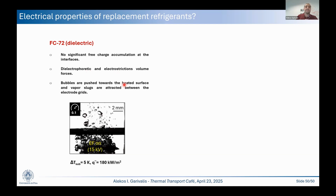And this is boiling of FC72 in the presence of an electric field. As you can see, you have this regular boiling, and the bubble detaches. You can see here that the bubble is elongated, such as in Ruby. But now FC72 is out of production because it has a very high global warming potential, and it is very difficult to find, since a lot of experiments were performed with this fluid by the boiling community.